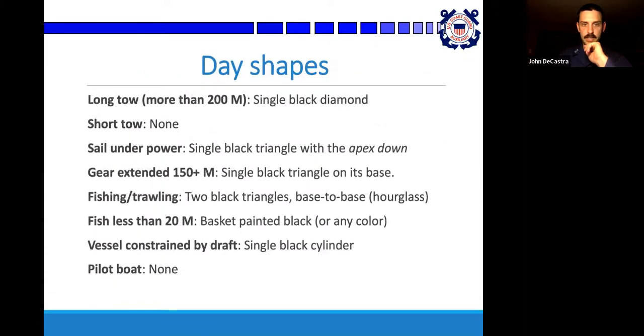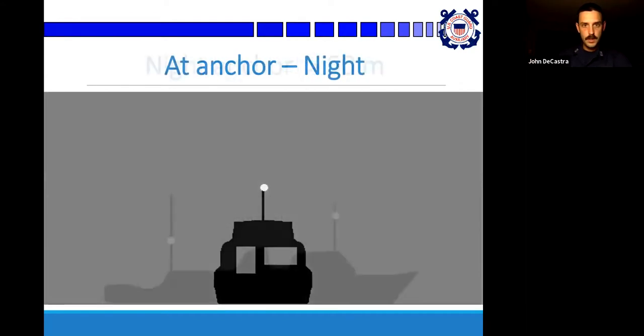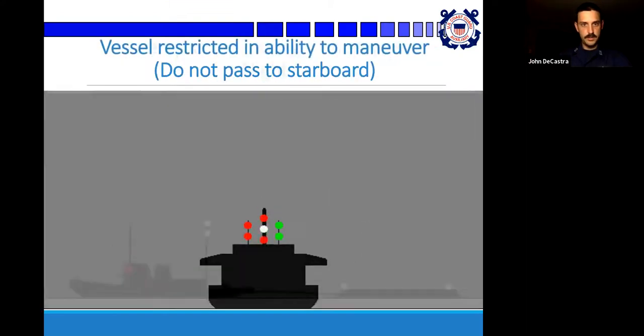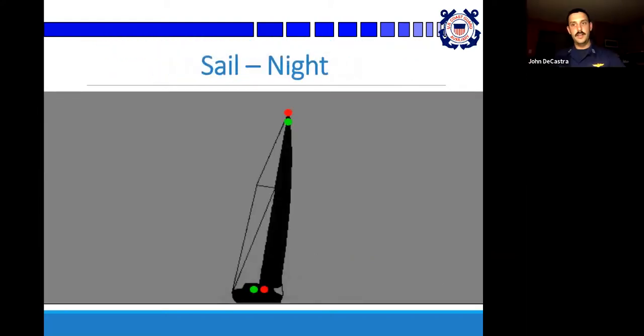Day shapes, we're not going to get into. Once again, rote memorization. You just get your flashcards out and figure out what they are. They're massive black diamonds or balls. Very easy to see. I think the rest of this is just examples of lights. So with that, let's open it up to questions.